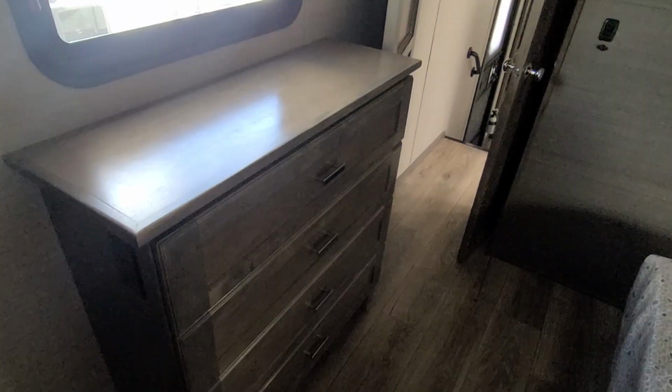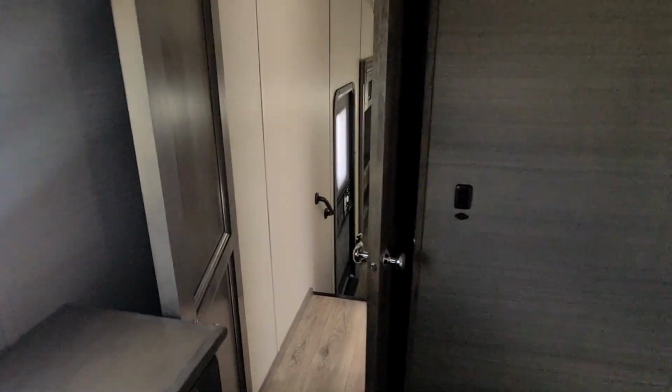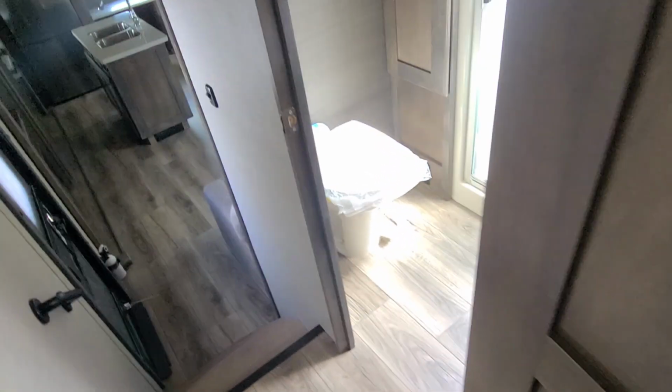Again, excuse me, it is dark, forgive me for that. We don't have the lights on, but I'm giving you some perspective here. You do have a dresser, another window, and look, for $63,000, this is a nice home.